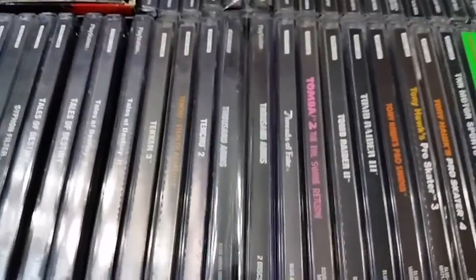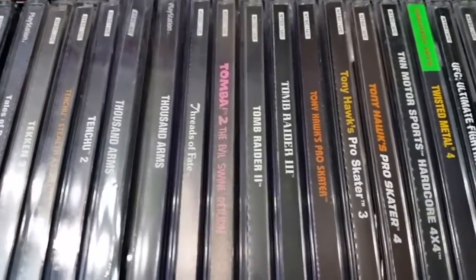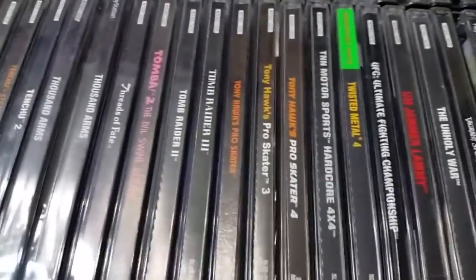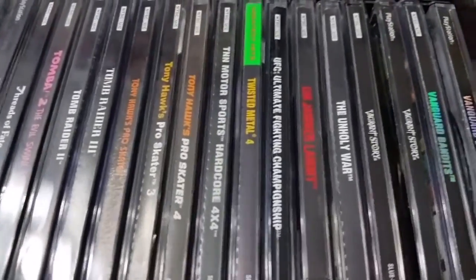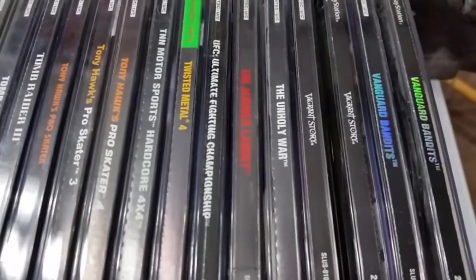Tomba 2, very happy to have that one as well. Again, my friend Chris really hooked me up with that one, so thank you. Tony Hawk, oh my god, another series I played over and over. They were just so much fun, they had fantastic music. I haven't played them in forever, but god, I used to love them. I think the last one I played was Tony Hawk Underground 2.